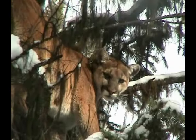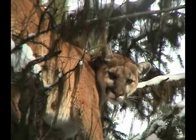Female, she's got a couple kittens with her. She left the kittens up in the rocks, I think. She's only about 70, 75 pounds. Just a young cat. Pretty easy chase, all in all. What would they do? Get all the way to the top?